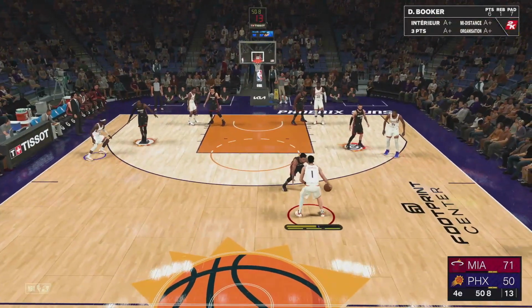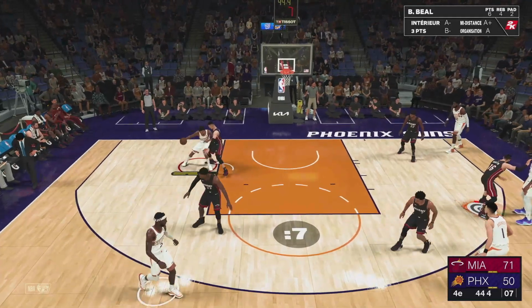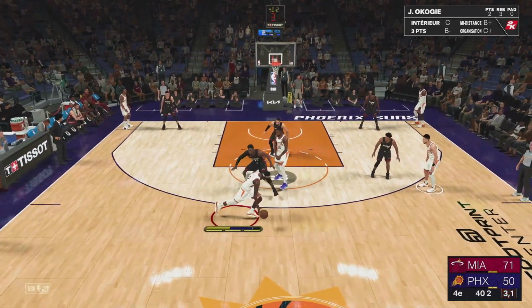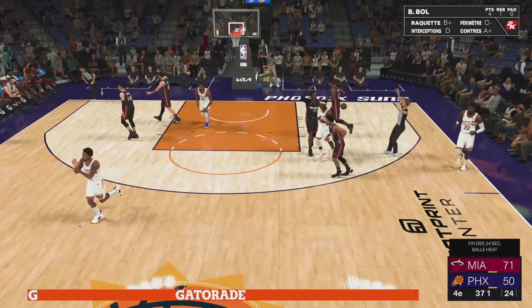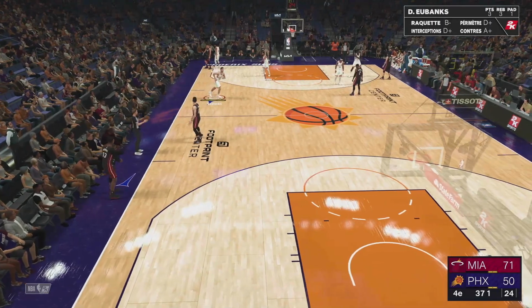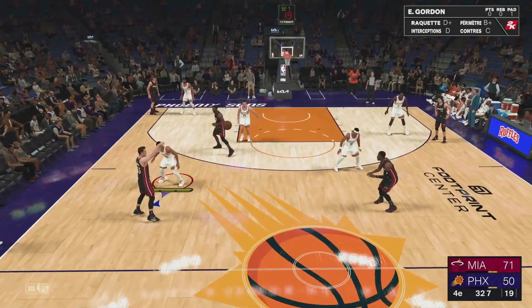Booker against Lowry. Pass to Okogie. Beal left side. Back to Okogie. And they turn it over. Shot clock violation as the buzzer sounds. And the Suns going with a whole new group out there. There's 37 seconds left in the fourth quarter. Now Richardson.